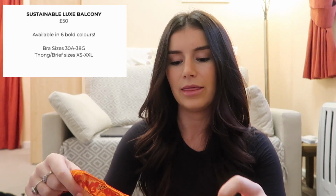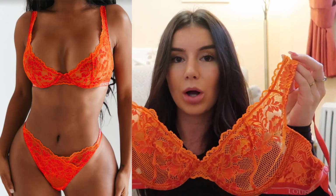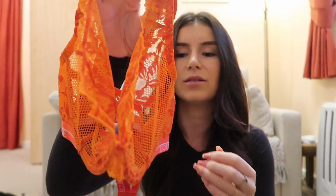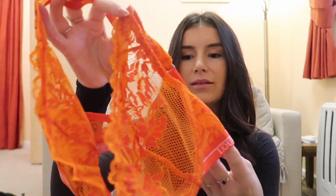And then moving on to a set which is one of my ride or die sets from Lounge, which is the Sustainable Luxe Balcony set. This is also £50, and I've got this in, I can't remember what colourway this is, so I will definitely put it on the screen, but it's the reddy orange kind of shade. You've got 6 colourways to choose from in this range.